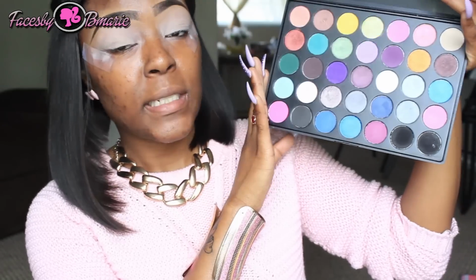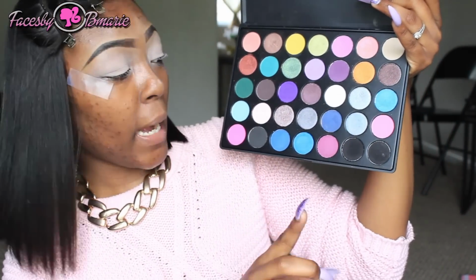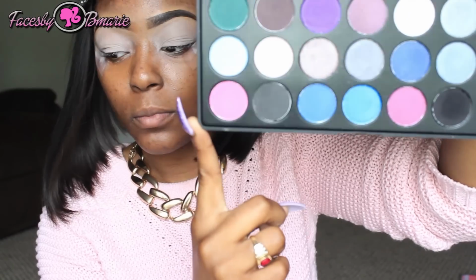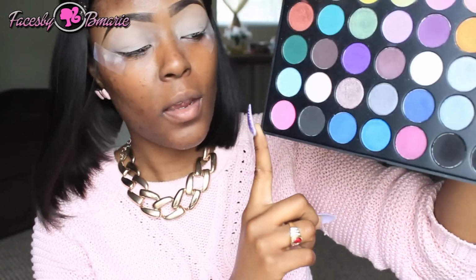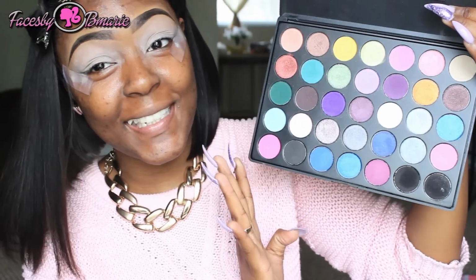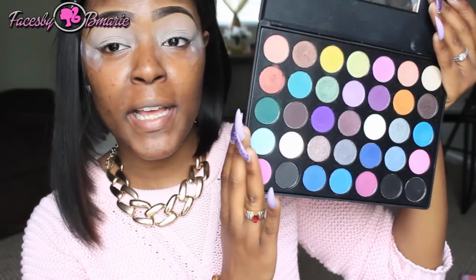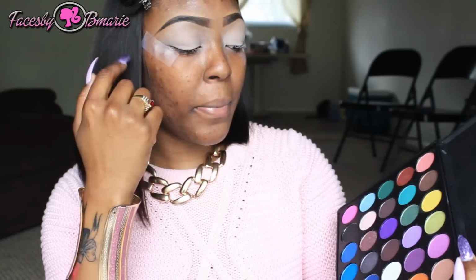Since we're working with pinks, I'm going to go in my Morphe palette and grab this hot pink shade right here. Man, the camera isn't doing any justice, but I'm gonna grab this shade right here, and this is in my 35S palette, and I'm gonna put this right above my crease.